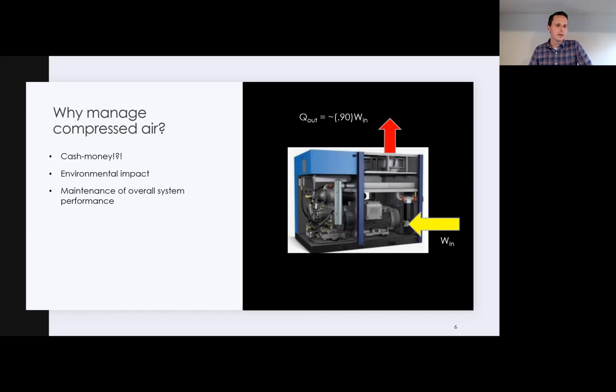And then maintenance or performance of the overall system. A lot of times, because compressed air is kind of hidden, pushed back in a machine room, a lot of people don't understand the equipment. When there's leaks, when there's problems, compressed air is invisible, so it doesn't catch people's attention quite as much as steam systems, hydronic systems, things like that.